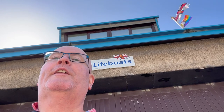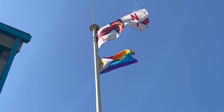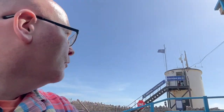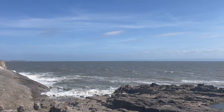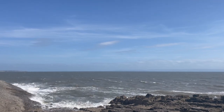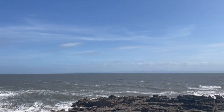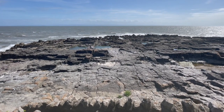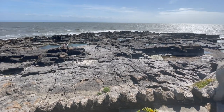Away, we are at the RNLI lifeboat station, and look, not only are they flying their own flag, but they're flying the Pride flag as well. And over here behind me, we have got the National Coastwatch. This is a magnificent view from Porthcawl. Look how rough the seas are. These rocks remind me of the rocks at the Giant's Causeway in Northern Ireland.